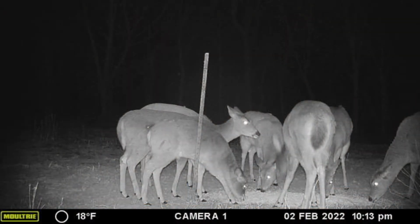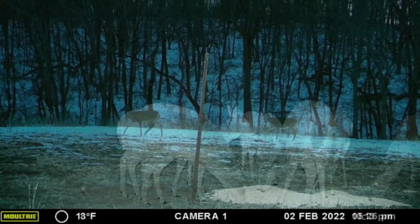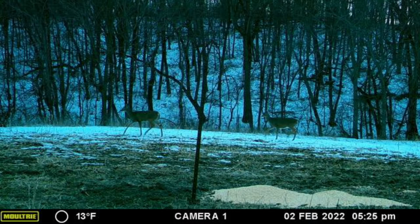All right. So, talking about picture quality. The picture quality on the Moultrie, day and night, is very good. Our quality ratings are excellent, very good, and good. Those are the only 3 categories we've used. The A700 had very good day and nighttime pictures.